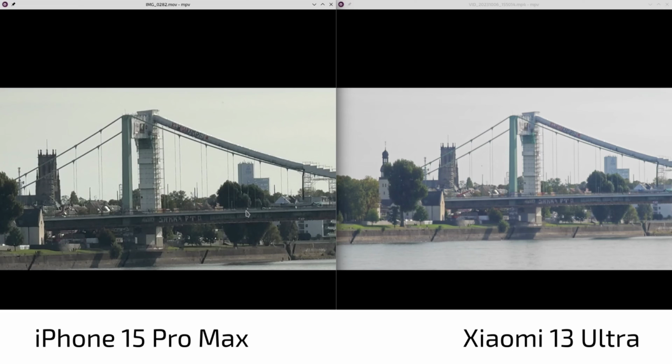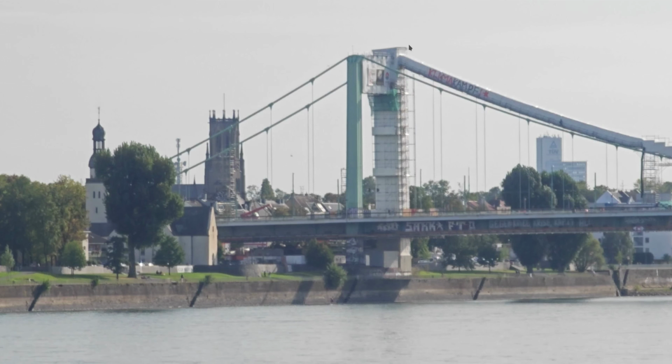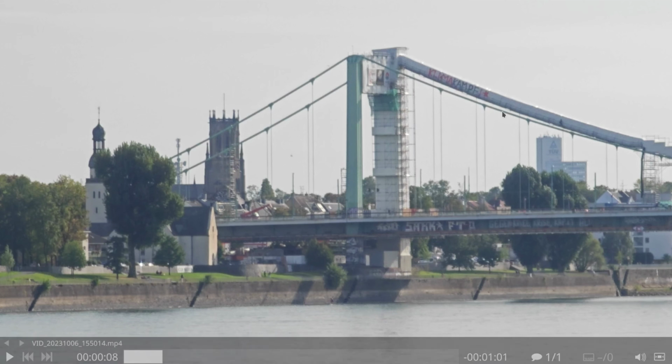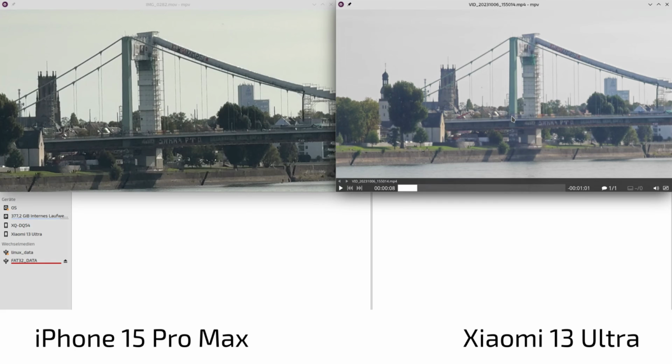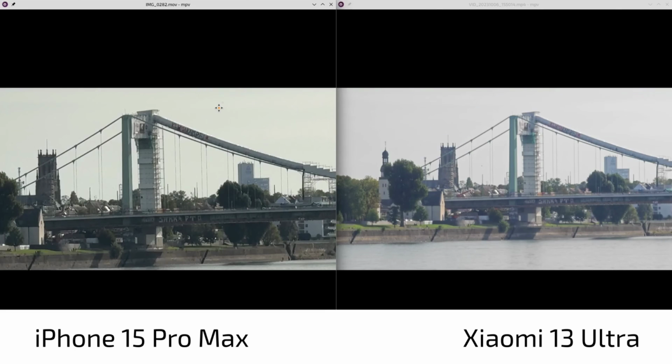I'm not sure what's going on here, because I think in photos it's the other way around, but in video the iPhone is clearly winning here. More contrast also leads a little bit more to perceived sharpness, I would say. It's looking very noisy here. We've got noise reduction kicking in, but this kind of flare effect that's lifting up every shadow is a very not contrasty kind of look, not so appealing to me. But you can tell me what you think about this one here.